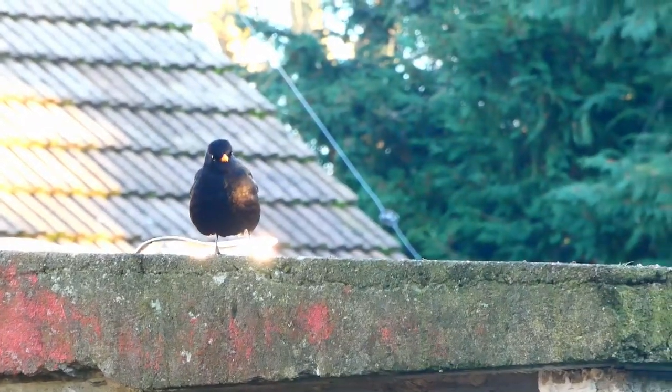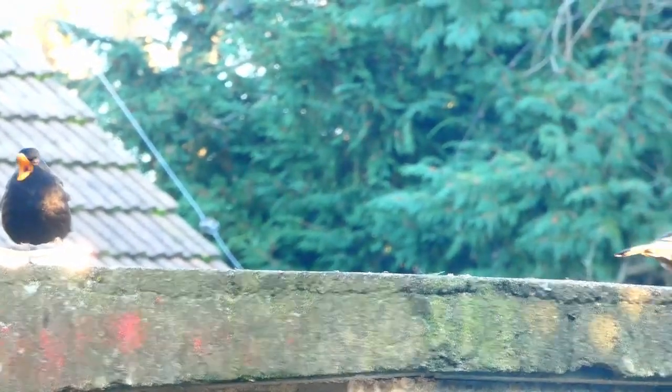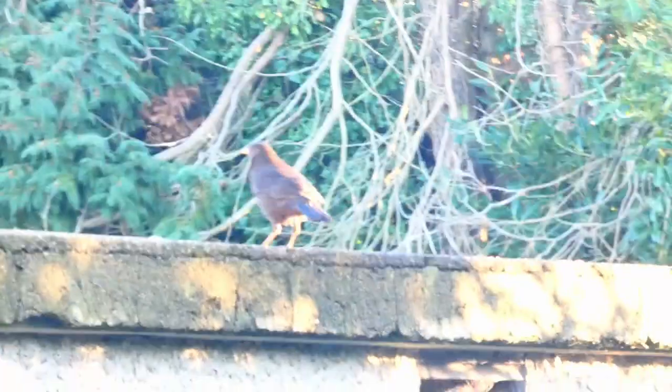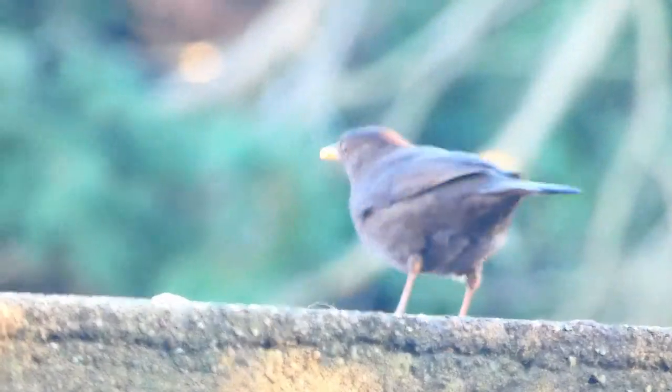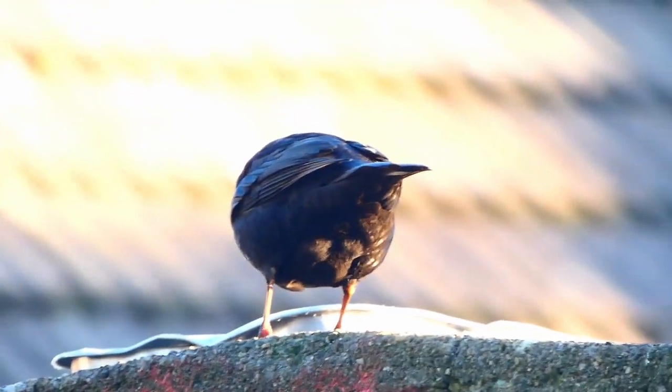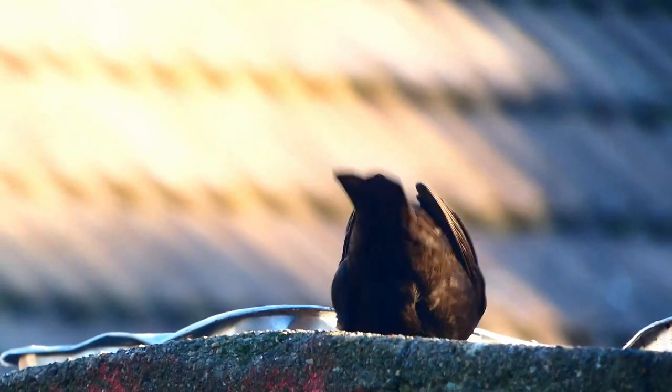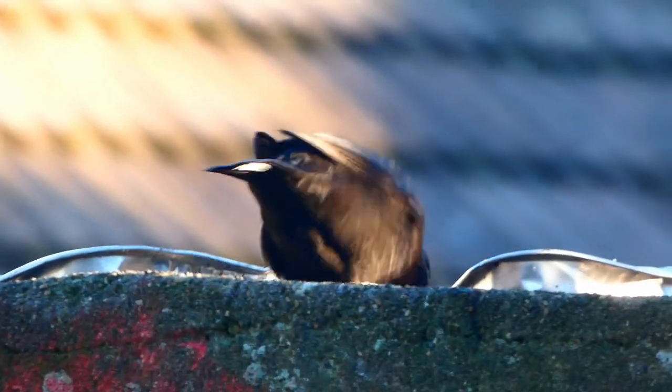Well, we had a severe cold snap last night and we have black ice everywhere today. And here you can see two blackbirds. That's the female, and the light is a bit strange because of the low angle of the sun. There's the male. See the yellow ring and the yellow beak, and he's black. Female's more brown. This will probably be a mating pair that will have chicks in the springtime.